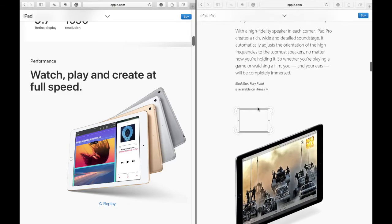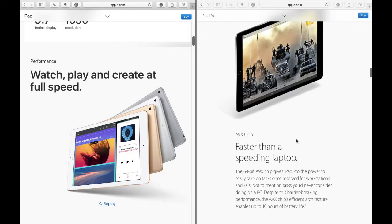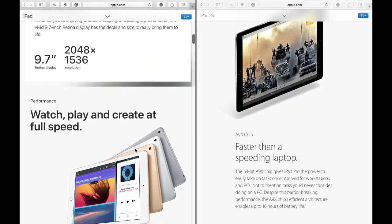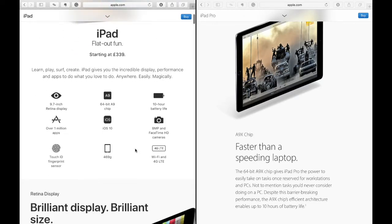And as you can see over here, it's more exciting if you have the iPad Pro in your hand, and if you're watching a movie, you get sound from all 4 corners, which is pretty interesting. The iPad Pro has got an A9X chip, which is obviously faster, whereas the iPad 2017 has got a 64-bit A9 chip.